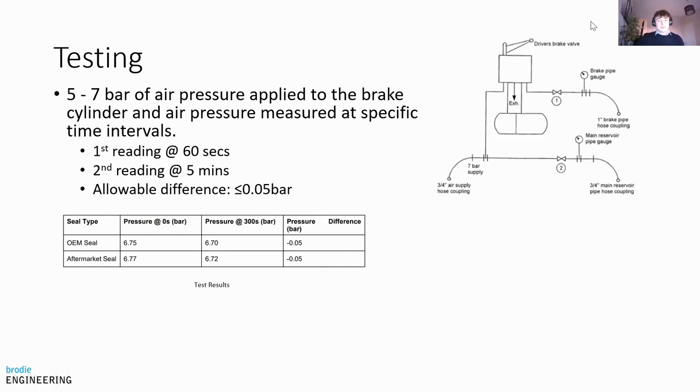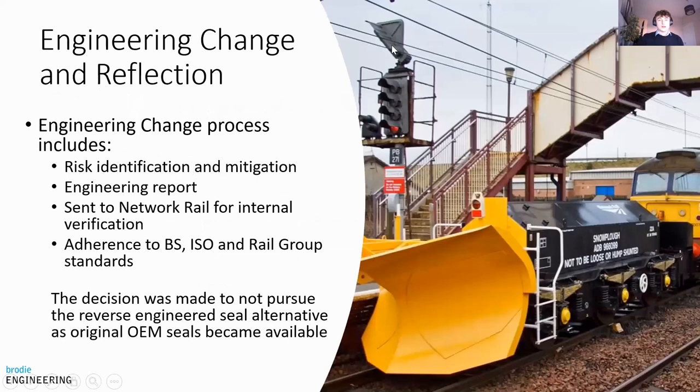So we used a standard test just to make sure that these aftermarket seals, if they were used, would perform in the same way. So what have I learned through this engineering change process? Well, I've never been involved in one before, and I learned how to identify the risks involved in such a technical and safety critical part. For example, we identified the performance would be a risk, and we used a standard test to measure the performance of the seals, and that's the way we mitigated that risk.